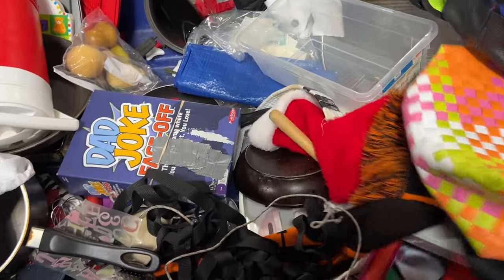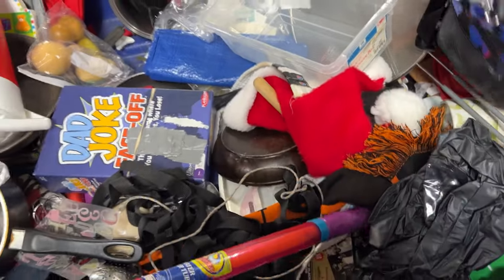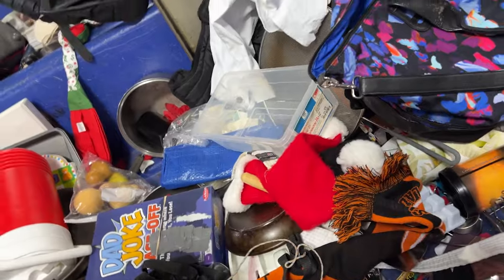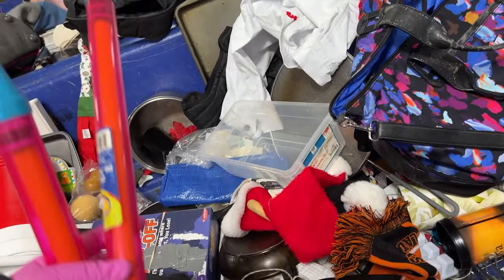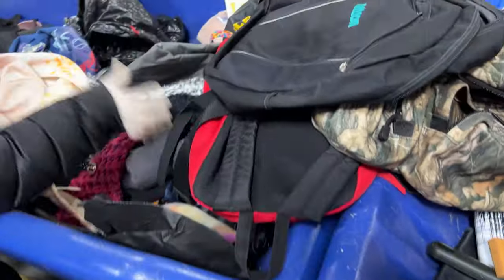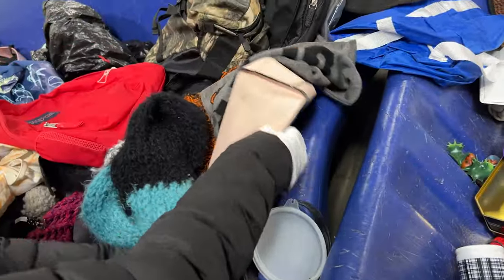Nice bag. And here's one of those super stickers. There's two of them. I already got my dad one. I'll get him one more in case one breaks or something, you know? There's more bags and purses. Okay.